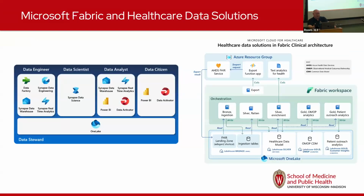We've been working very closely with Microsoft to evaluate Microsoft Fabric, which is a newer software as a service platform. The idea is one lake, all your data is there, accessible to different types of roles. They have a specific thing to deal with healthcare data solutions, very similar to what we were already building and I have built. But now that's something that we could potentially get from Microsoft.